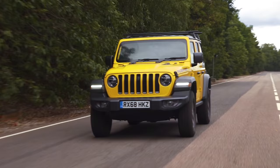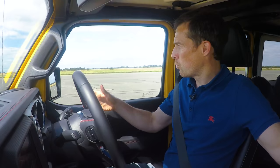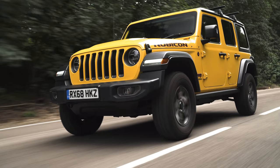Visibility is quite good though, you sit up high, you've got that big bluff bonnet, and wing mirrors are good as well. So it's not quite as bad as you think to park, especially because you've got all-round parking sensors and that rear view camera as standard, which is good, so you can live with one of these round town.